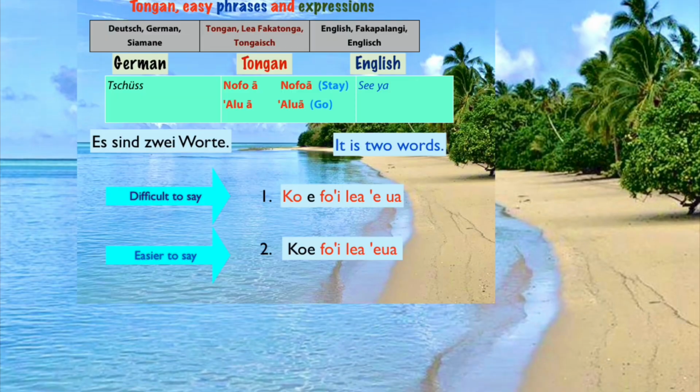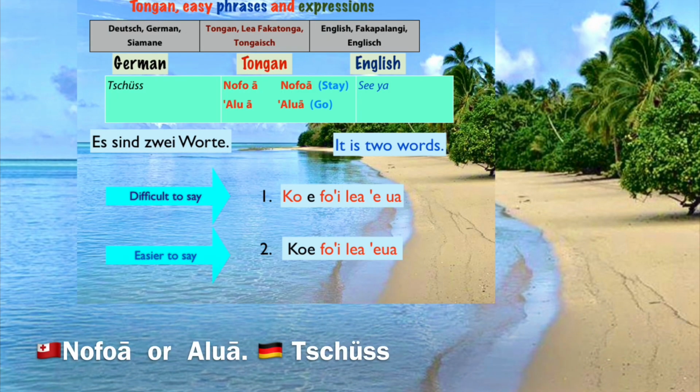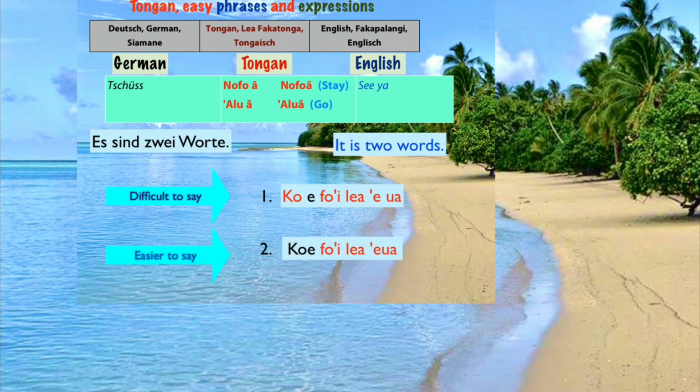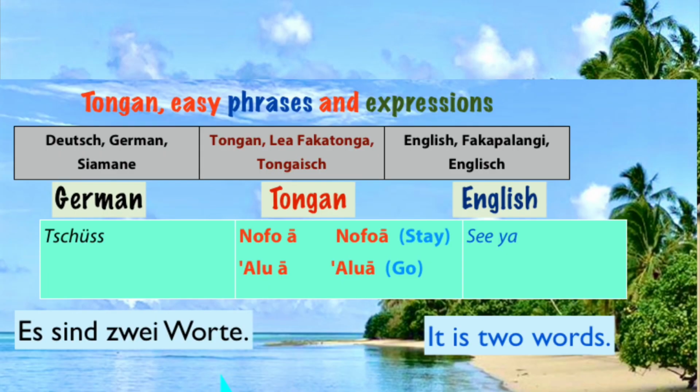Nofoa or alua. In German, you would say tschüss. Tschüss. Yeah, so I have here, as you can see, the Tongan part where it says nofoa, is what the person leaving says to the person still standing there or sitting at the table, nofoa. And the person sitting at the table, or saying goodbye, will say alua, alua.